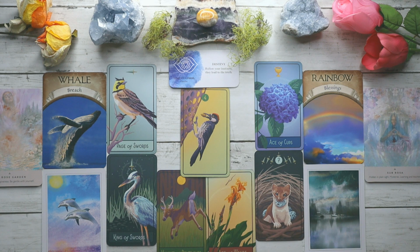Then we have the Sub Rosa card: hidden in plain sight, mysteries, learning, and teaching. Going back to the illumination in the 7 of Swords here, yes, you're going to see that truth hidden in plain sight. You're going to be able to see through any deception, any illusion. You are solving some mysteries this month. Maybe you are finding out something you've always wondered, or maybe even some sort of family secret that you've always had some sort of intuition on, and it's being confirmed this month.